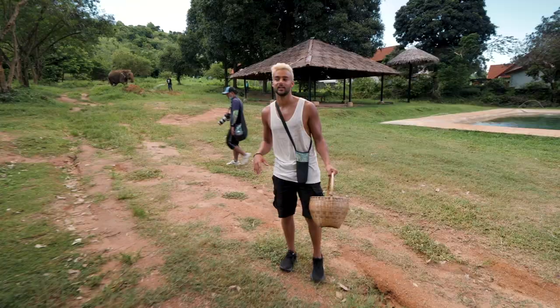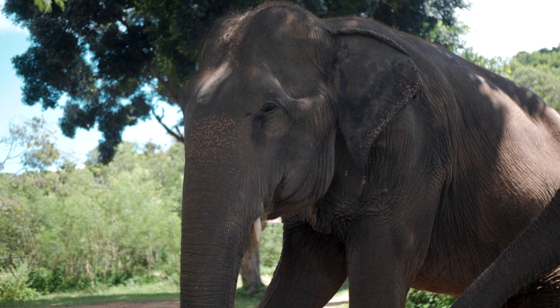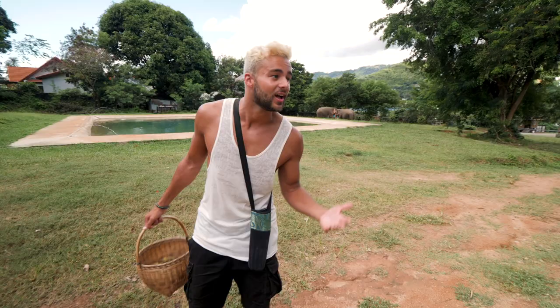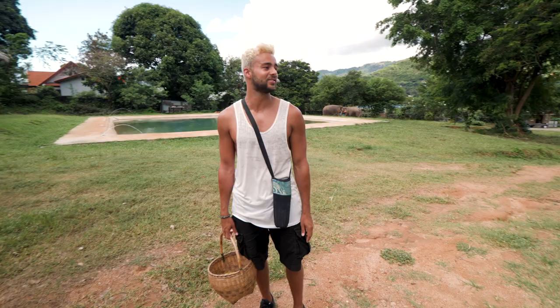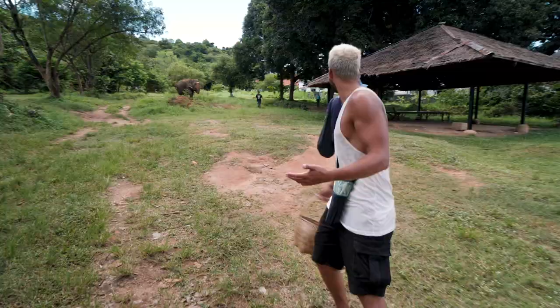It's so cute to see the interaction between some of the elephants. There's a couple over there which have become best friends. They didn't actually know each other before they came here. And you can see the interaction between them. It's so, so adorable. I just want the same for her. But there's one over here as well, having a shower, cooling down. And I think she's the next one that we're gonna be feeding.